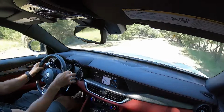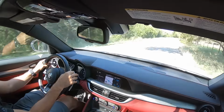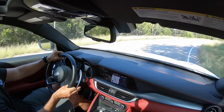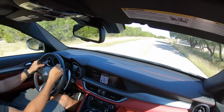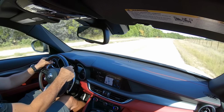They did a really good job with the chassis setup, and you're gonna feel that 50-50 weight distribution for sure. But going into this bend, downshift before you enter the turn. Look at the grip. Nice. Coming out, back on throttle. Super duper smooth. And the feedback I'm getting through the wheel, I like. I like the weight to the steering wheel, and I'm also liking the feedback.